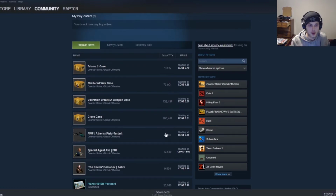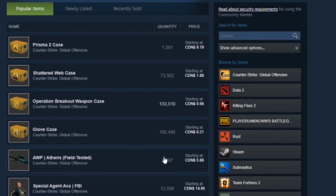Anyway, talking about the quantity of the Shattered Web cases, they're drastically dropping from a point which used to be at 100k, and it's looking kinda scarce here. 73k current quantity of Shattered Web case containers.